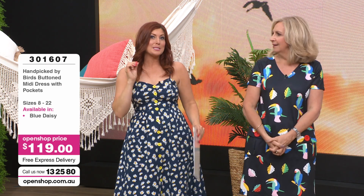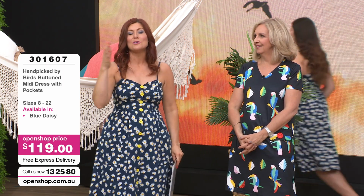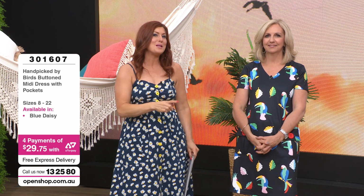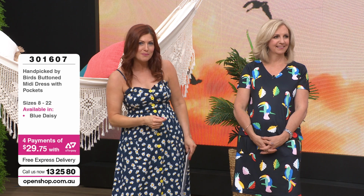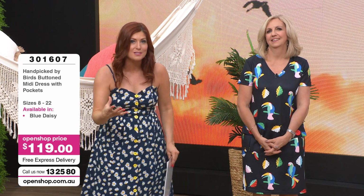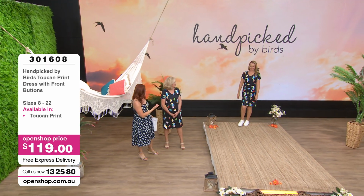This is a summer staple. This is going to be one of those must-have dresses that you go to time and time again. 4 payments of less than $30, we'll get it home, in your wardrobe, in your life. Bird's Nest brand. You're not going to find it in every other store down at the mall, ladies. This is an online brand that has sold hundreds of thousands of garments to women, right? They sure have, yep.